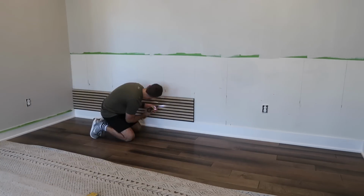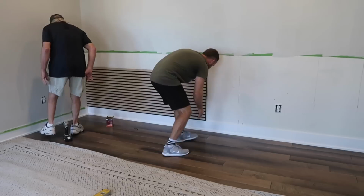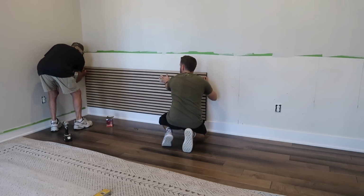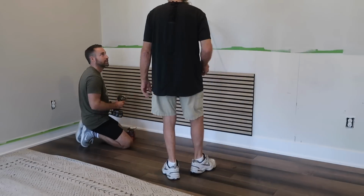It looks really easy, but it definitely took them at least a couple of hours to do, just because of measuring and all of that with the outlets and stuff. But I really like how this came out. We had a couple of extra pieces and I made a playroom side with it, so stay tuned to see that.